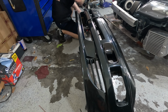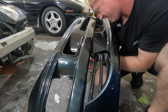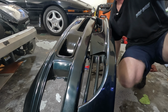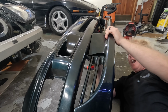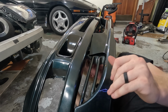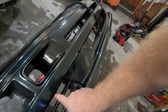Whew. Oh my God, it lines up really good. I'm gonna have to go at this from underneath. Give me a minute. Oh my God. It fit perfect. Unreal, y'all. Okay, so that slid in very nicely.